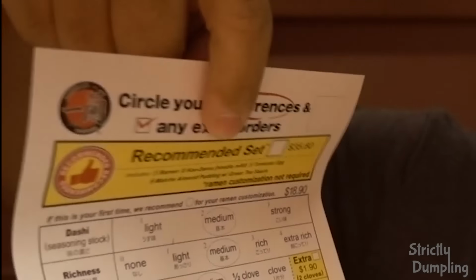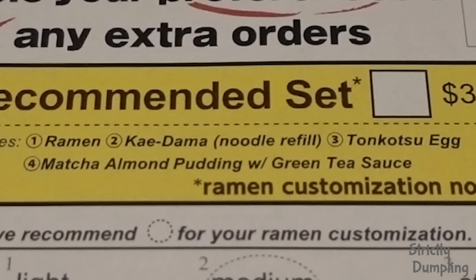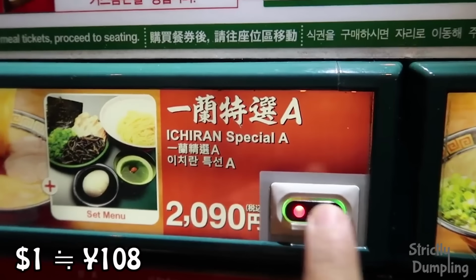One thing that caught my attention right away is this recommended set right here on top. It includes a ramen, a refill, a tonkatsu egg, matcha almond pudding with green tea sauce. This is the exact same set I had in Japan with a glaring difference. It's almost twice as much. I think, and my memory is pretty bad, but I believe the set in Japan was around $20 US, and this is $35.60. I feel like that's a shocking price tag for a bowl of ramen, even though you get a free refill and an egg and a pudding.